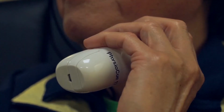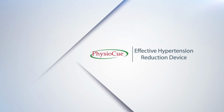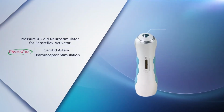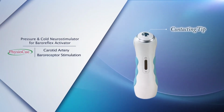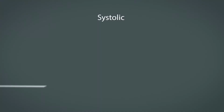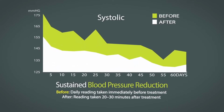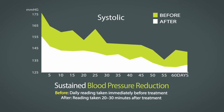It turns out that in your carotid artery, you have carotid baroreceptors that, with pressure, decrease your systolic blood pressure and decrease your heart rate. What's really interesting about it is that this tip gets cold and you place it on your carotid for 5 minutes once a day. And we have seen a progressive reduction. Using the PhysioCue device, my quality of life has really improved, if only because it's more predictable now. It's normal. I don't have big fluctuations.